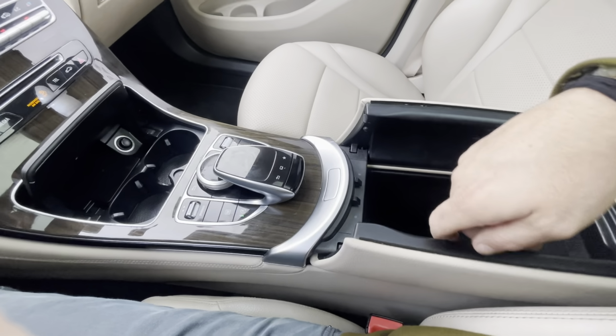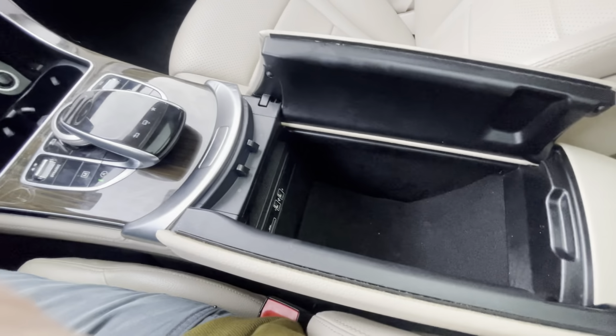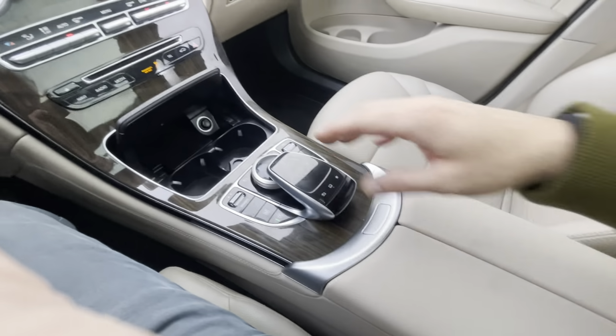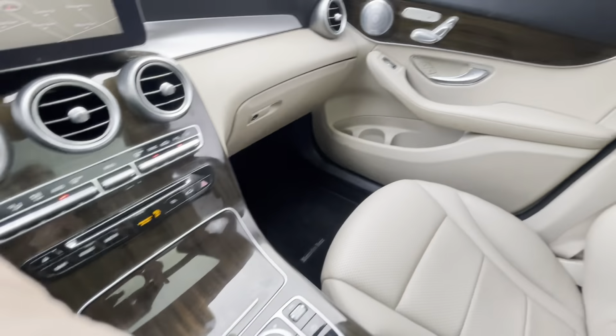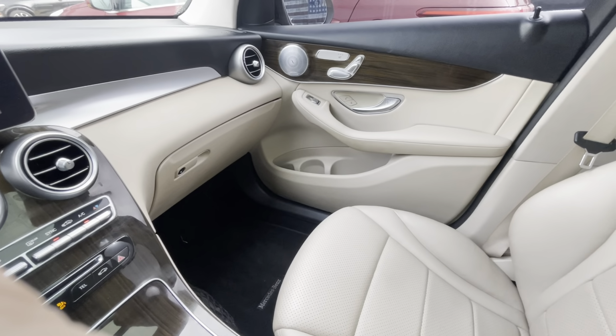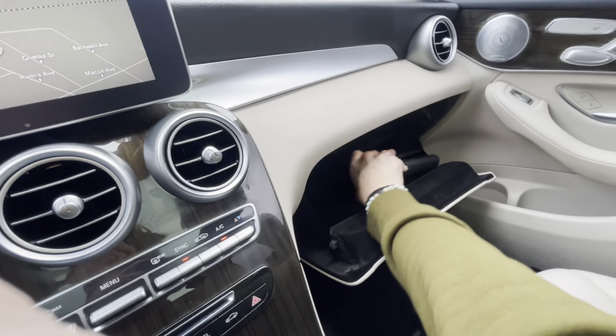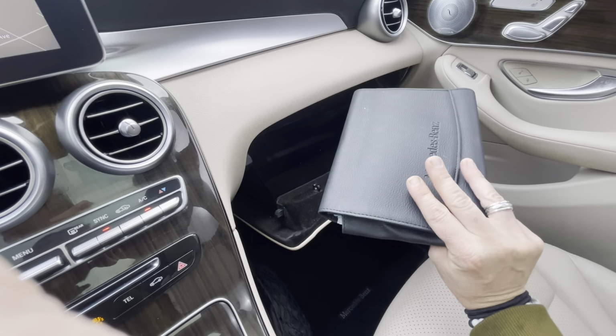In here, you can open those up. You got two USB ports, an SD card slot, and storage. Okay. Plenty of room for bottles and cups and things like that over there. Dash is in good shape. You do have the books and manuals to the car right here.